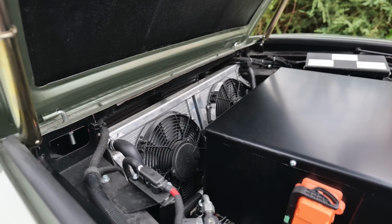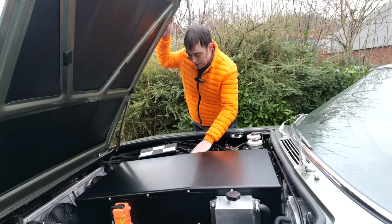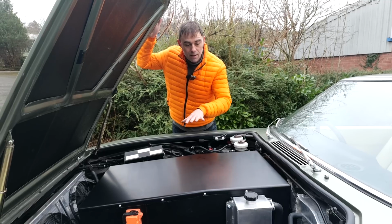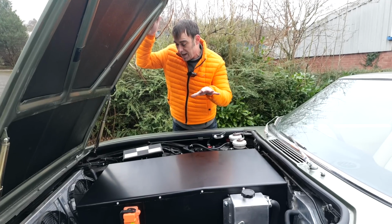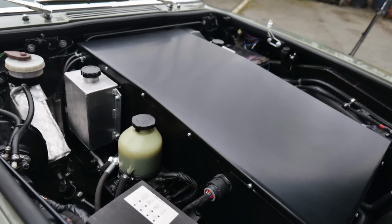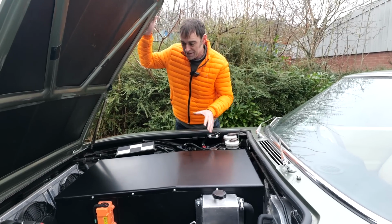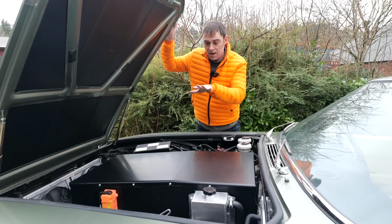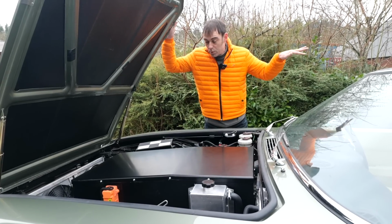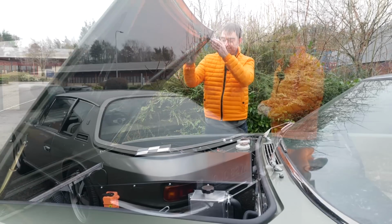So in here, we've got the majority of the battery pack, 2 header tanks, 2 radiators, one obviously for the motor and inverter, one for the battery pack itself. We've got power steering over here, air conditioning, so it's got all the bits and pieces that came on the original engine, but now they're electrically powered because they can't be belt driven anymore, as there's no engine to run them off. The remainder of the battery pack is in the boot, which I'll show you next, and a Tesla motor underneath.